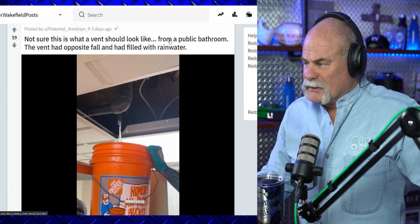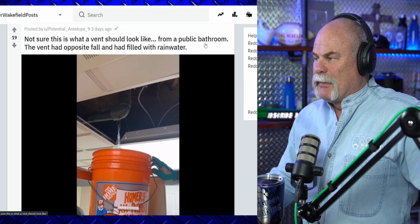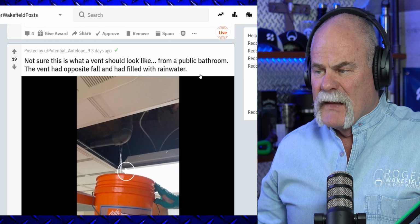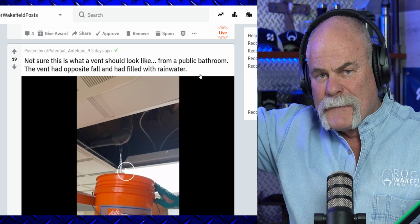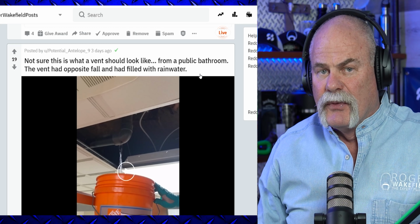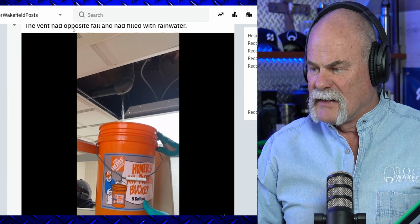Not sure this is what a vent should look like. Well, I'm sure it should not. From a public bathroom, the vent had opposite fall and had filled with rainwater. And guys, it can do that if the plumber installing the vent didn't run it at an angle, if he ran it flat. I have seen straps break before and it drop, not enough to pull it down through the roof, but enough that it did fill with water. And that can cause your toilets to gurgle. It can cause all kinds of things to happen.